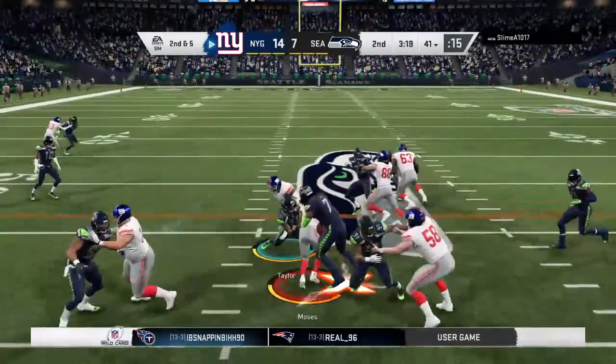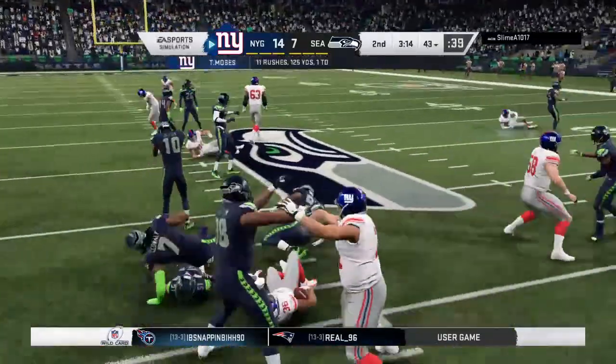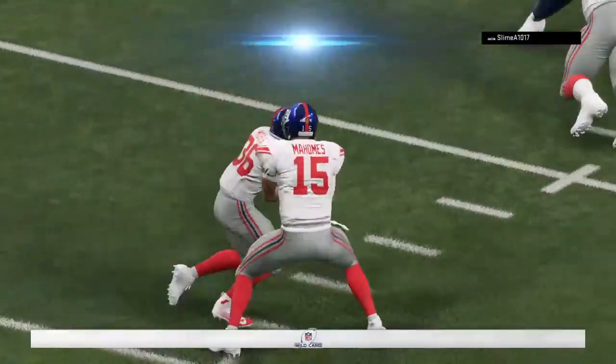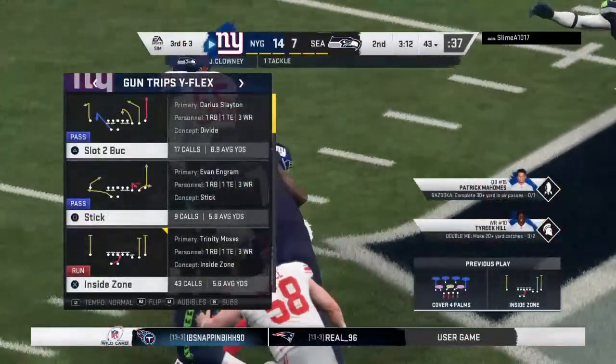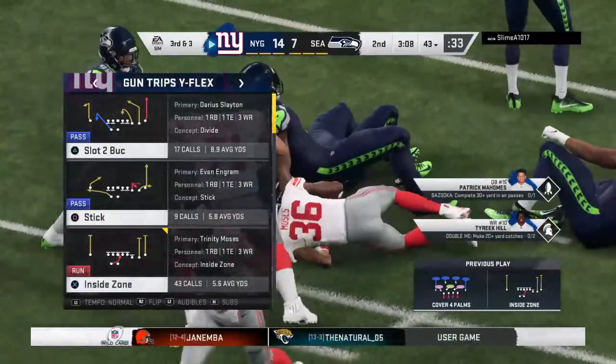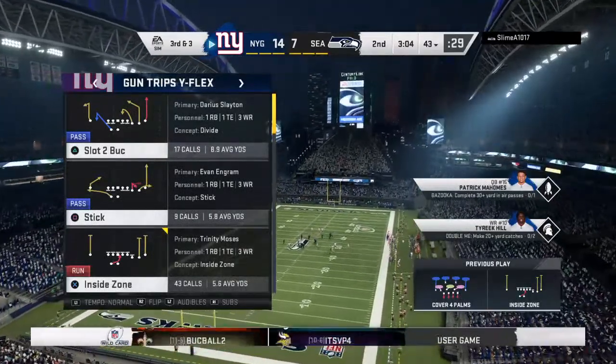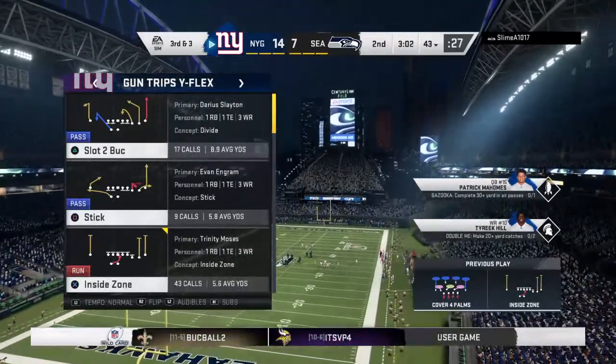On second down now, Moses. And he will be brought down at about the 43 that time. It'll be a pickup of a couple, and it leaves him with a 3rd and 3. Well, that's not a run that's going to make any of the highlight tapes, but they've been moving it well all game on the ground. This is another one that keeps them moving forward.